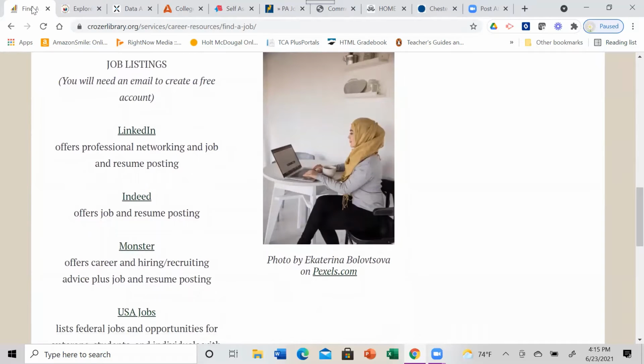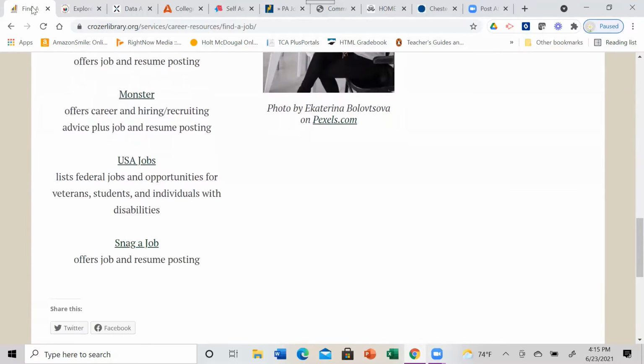And then at the bottom of this page, we just listed a few. This is not an exhaustive list, but a few of the online websites that allow you to career search and post resumes and look at job postings. So we just listed LinkedIn, Indeed, Monster, USA Jobs, and Snag a Job.